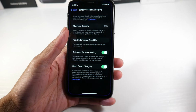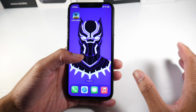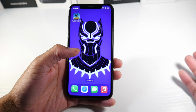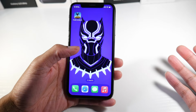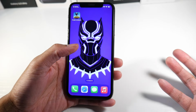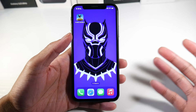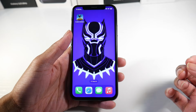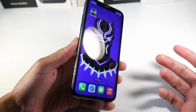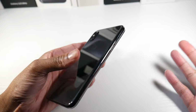So the battery health on here is 85%. This phone can still squeeze about 5 hours of screen on time, or 4 hours if you're gaming heavy. So the battery life isn't really that great. Maybe you can get a little bit better battery life if you have a new battery, but my experience with the battery life is just kind of okay on this phone. It's not really that great. But you do have wireless charging on here as well.